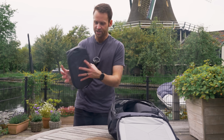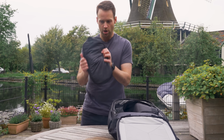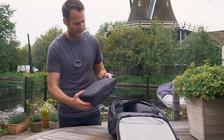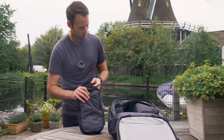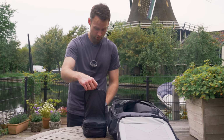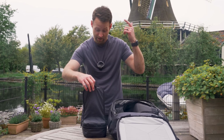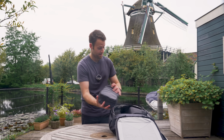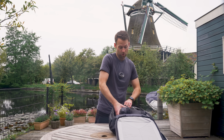In this cube, it's another small clothing cube. It's basically socks and undies packed. 7 pairs of underwear, I believe, 5 pairs of socks. Let's see, 1, 2, 3, 4, plus the pair on my feet, 5. And that worked out pretty perfectly. Had exactly the right number of underwear.